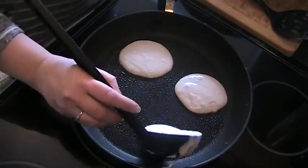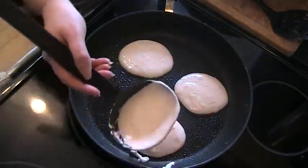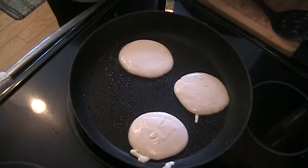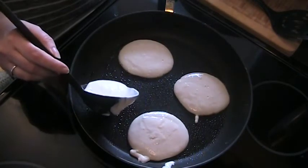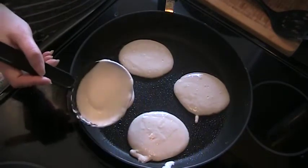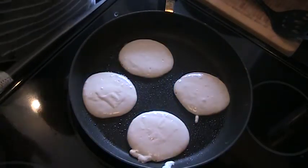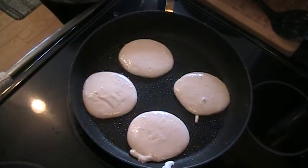I added a little bit more water. I just don't understand. I put extra batter in and it still didn't seem like I was gonna get as many pancakes as I was supposed to. So I added a little bit more water, so we'll see.